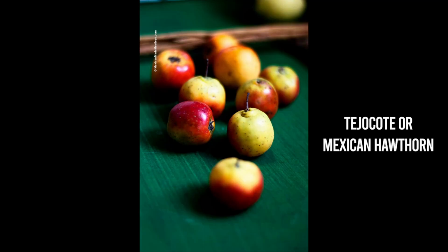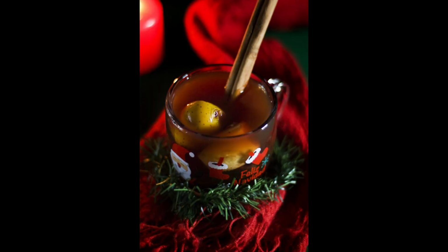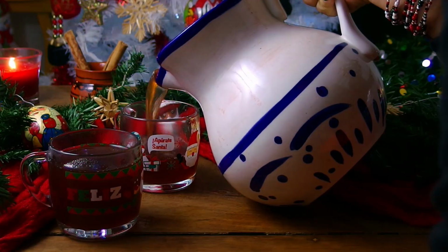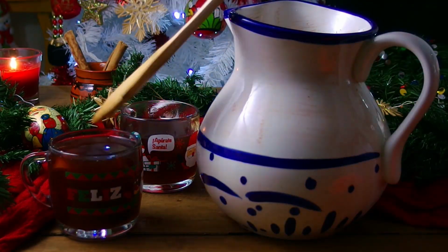Tejocote or Mexican hawthorn. They look like little tart apples, and they are very commonly used in ponche or Mexican Christmas punch, but also you can make preserves and candies with them.